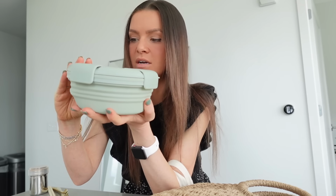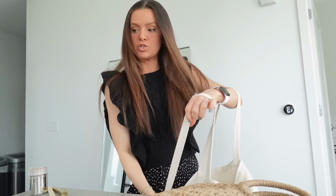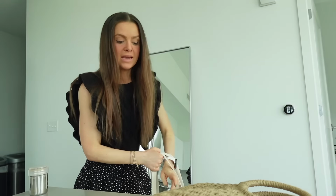Oh, and I love this container as well, because I'm not going to collapse it now, but it's collapsible, so once I'm done, I can just collapse it and it's not going to take up a bunch of room. And I'm going to meditate now, because I always meditate before I eat, but I can't meditate in the car. I could, I just don't like to, because I like to close my eyes. So I'll meditate and then go, and I'll show you my outfit.